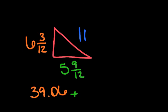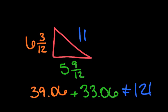Just don't forget that for number 73, your Pythagorean theorem equation is a squared plus b squared equals c squared. And that's going to be on your reference chart. It's not something you have to memorize for the STAAR test.